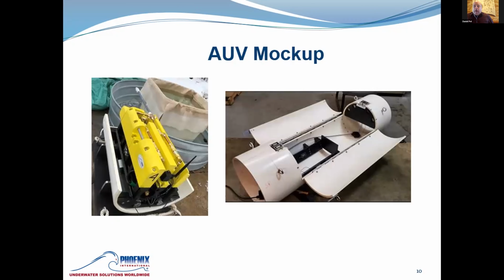The other thing we did is we completed our AUV mockup. We actually built two of them. The one on the right is what would be considered a full-size mockup. That's for a 21-inch vehicle, which is a vehicle we own and operate. One thing about our AUV mockup is we're not relying on the AUV to do really anything. We're just asking the AUV to release, basically open the doors, and everything else happens within the system itself. We receive no power from the AUV, and we don't actually even communicate with the AUV.